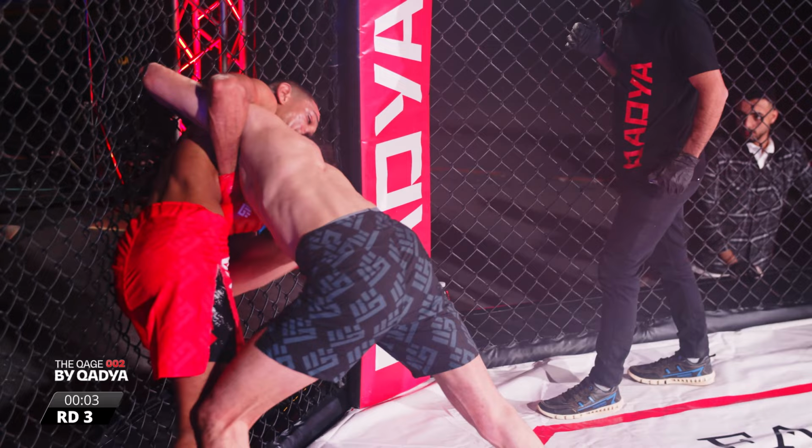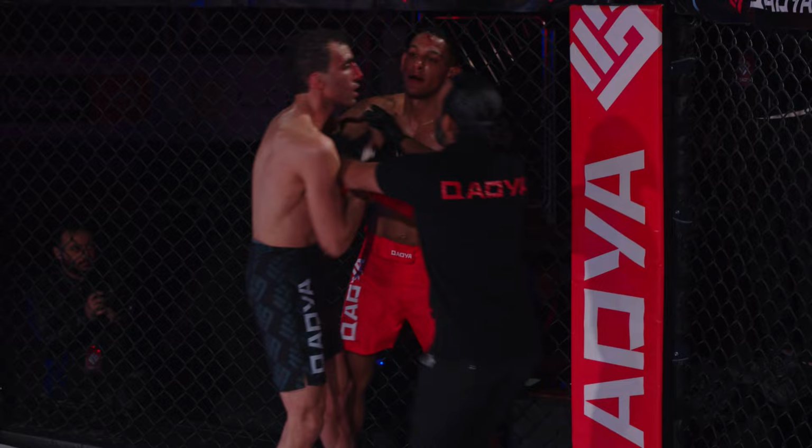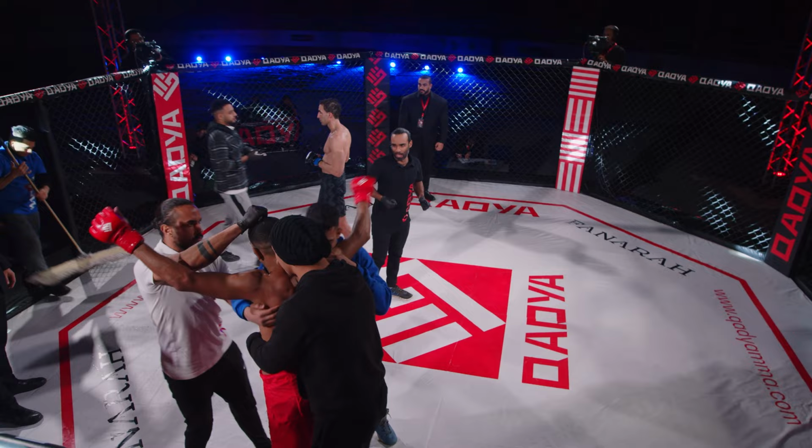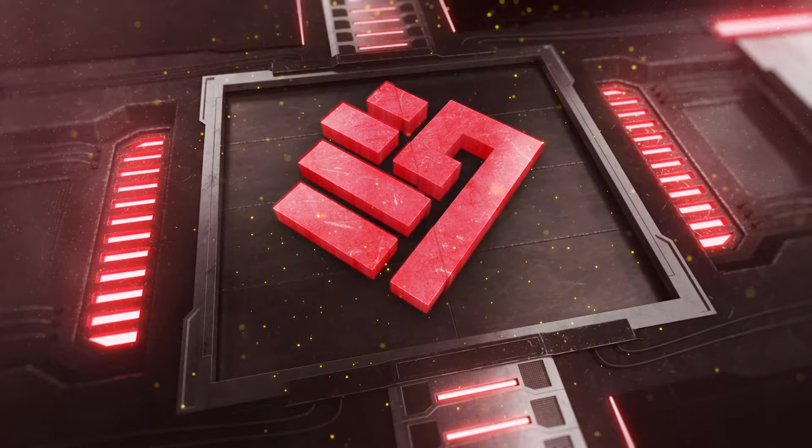Will he take him down? That would be a tremendous thing this round. The round ends. What a war, guys. Can't wait to see the decision in this one. Both fighters hug it out. Both fighters raise their hand. It ended very soon. Yeah, very, very close fight by both fighters. Amazing fight by both fighters.